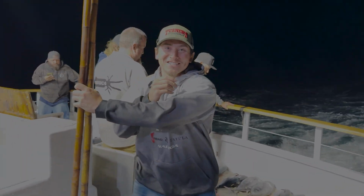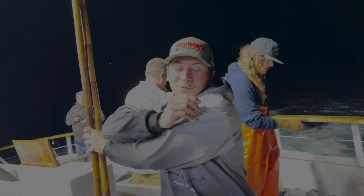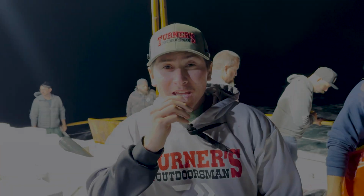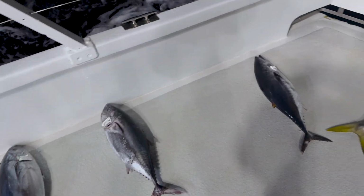But nonetheless, the coolest part about this for all you guys who do not know or haven't been on these types of boats is that you can get your fish either processed or they can fillet it for you. I'm gonna go with the option that get it filleted for myself.